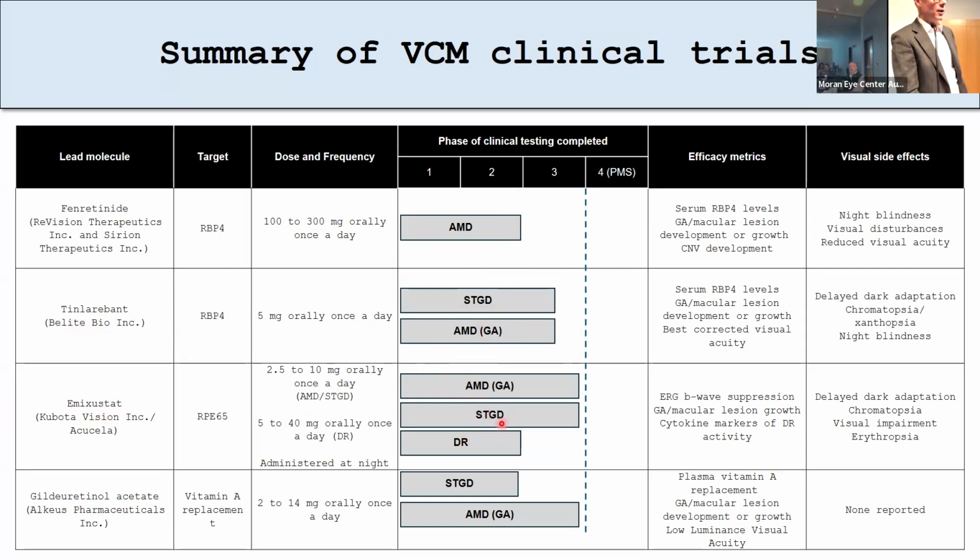Amixostat, which I just told you about, has been up to phase 3 trials in both AMD and Stargardt disease, and phase 2 in diabetic retinopathy. And then one that I didn't talk about at all, because it's not really a visual cycle modulator, but I just put it on here for completeness, is this molecule gildeuretinol acetate, which has been known as ALK-001. This is deuterated vitamin A. The idea behind this one is that those deuterium atoms are positioned so that they would disrupt the formation of bisretinoid. And so it has the most important application, I think, in Stargardt disease, and then possibly also GA.